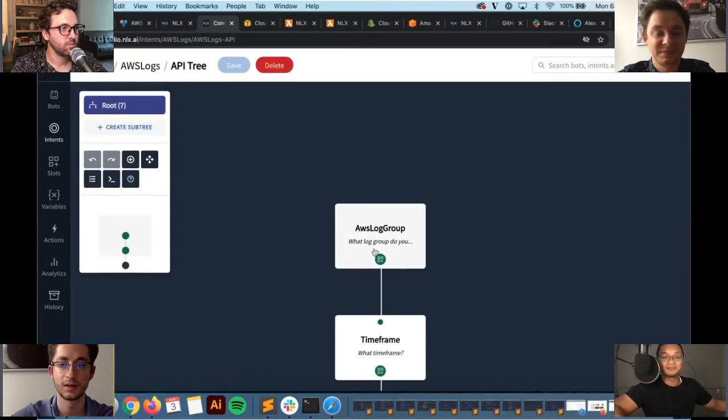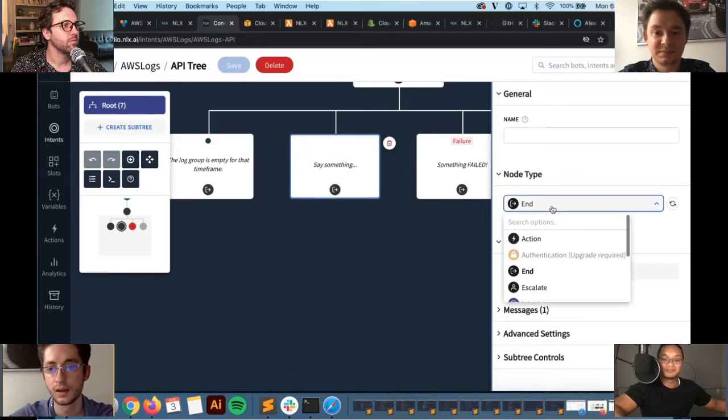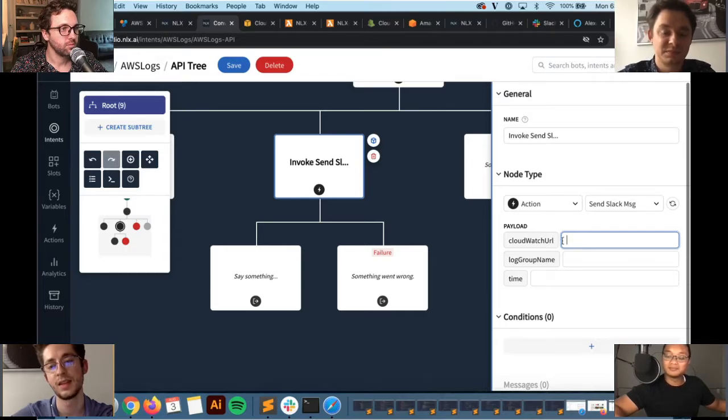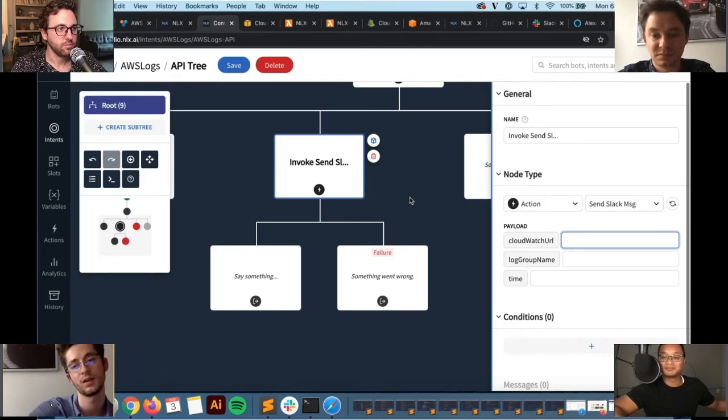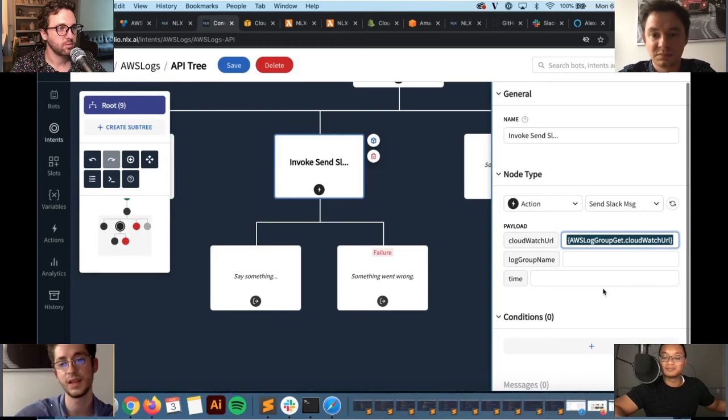For this, the node type is going to be an action. Notice that this action requires payloads. Remember how those payloads were defined in the action, and then the webhook was sending them. Right now, I can get them from the variable. Essentially, everything that the variable captured will get passed on to the action, so the action can use it.